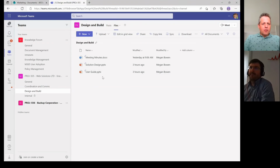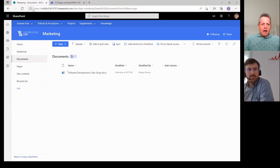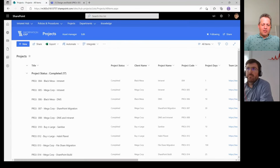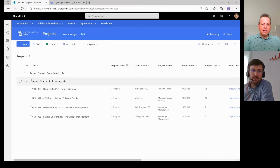Okay, well, we've got a process around that. So if we click on the marketing tab back in SharePoint on the top left here, and then click on projects, we actually manage our team's projects through a list in SharePoint, with some automation around the provisioning of projects, but in this case, the closing down of projects.